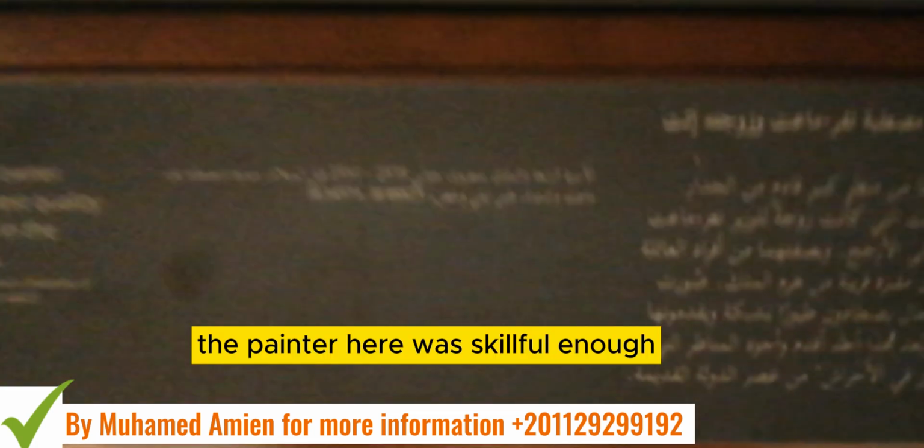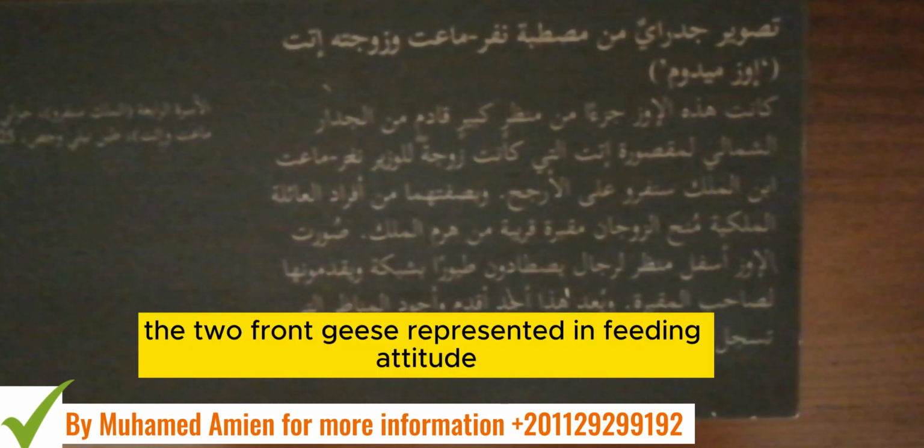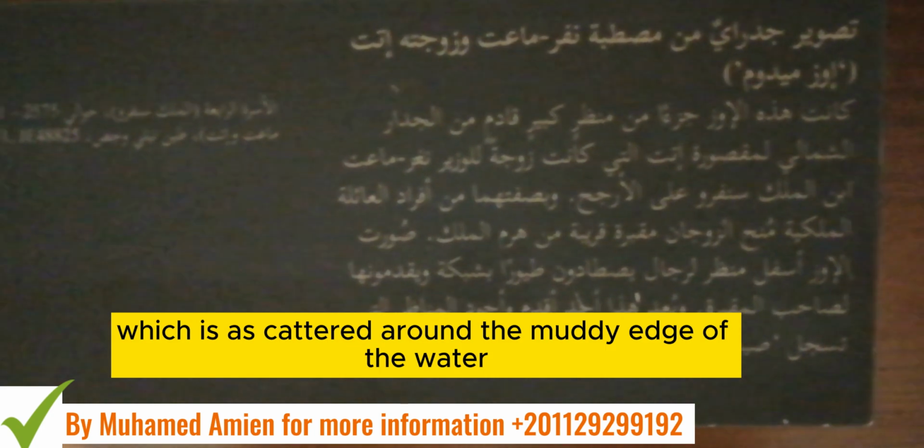The painter here was skillful enough to show the details of these 3 types of geese and how they were mainly different from each other. The 2 front geese are represented in a feeding attitude. They were represented with their necks stretched downwards, eating from the scarce green plantation scattered around the muddy edge of the water. This kind of goose is known as the bean goose.